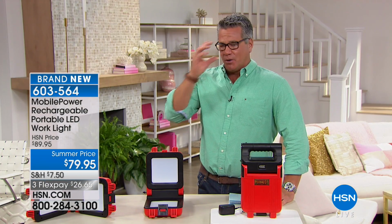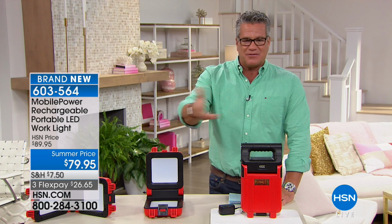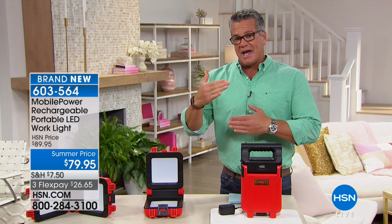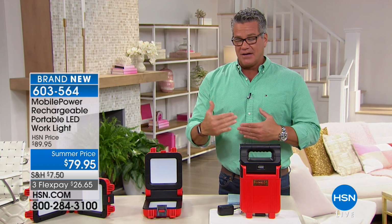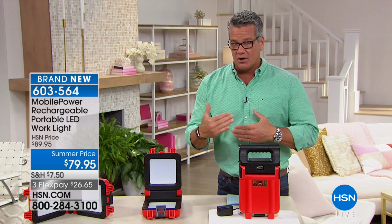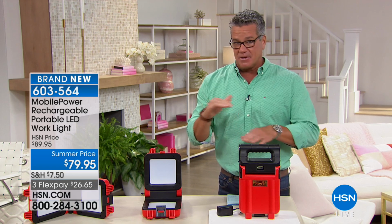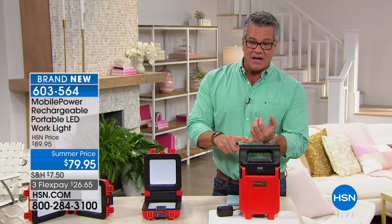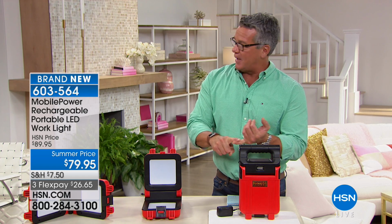I mean, think about the rechargeable trimmers and all that stuff. You get 30 minutes. This is 3.5 hours of full power. You get up to 10 hours if you put it on the low power, the power saver. 6.5 hours on the medium. That's ridiculous. So I'm thinking right now, okay, power failure. Imagine having light for 10 hours in a power failure?